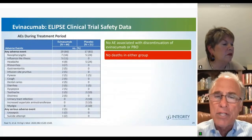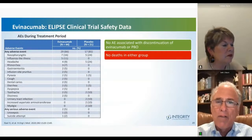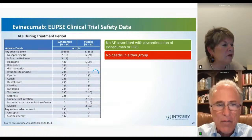Here we have our safety data, very well balanced. There were no AEs associated with discontinuation of evinacumab or placebo, and no deaths in either group.